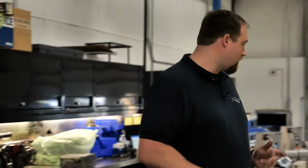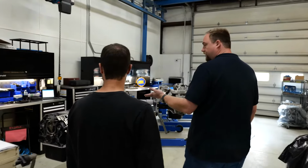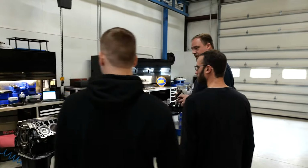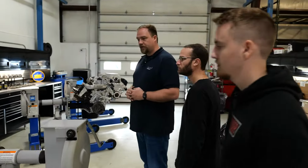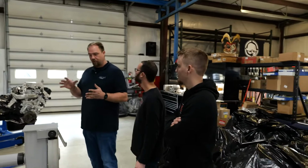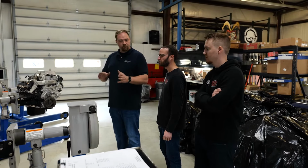Let's check them out. So after machining, engines work their way into our assembly room, and this one here is a short block, ready for cylinder heads. We have a couple of full-time assemblers here that work pretty steady getting engines out the door, and each engine builder starts from a bare block and builds it to a complete engine.